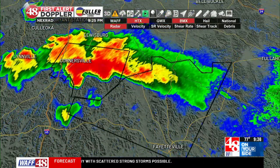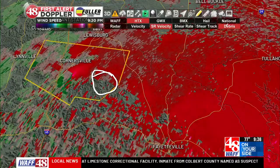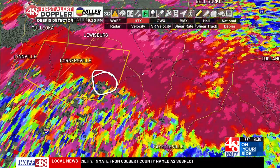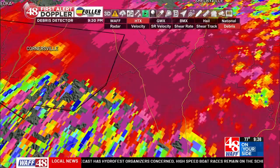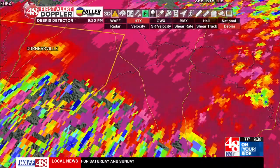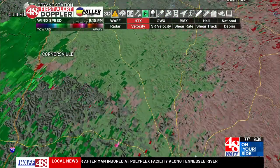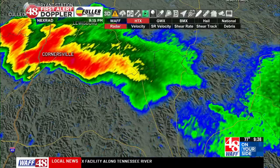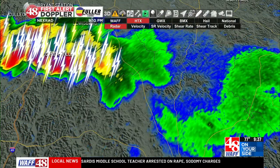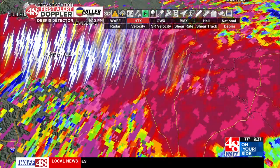But it's this back edge that we're watching where we have this curve here. That's where we've got the low level rotation right in there. Is that a debris signature? Cancel this out. Watching that really close there. That continues. I just don't like the look of this. Going to continue to monitor this possible debris signature showing up.